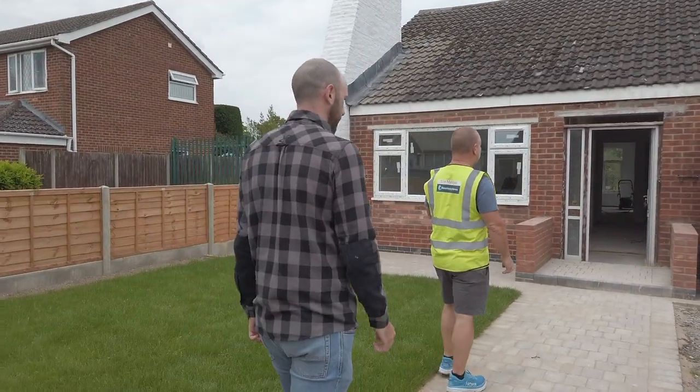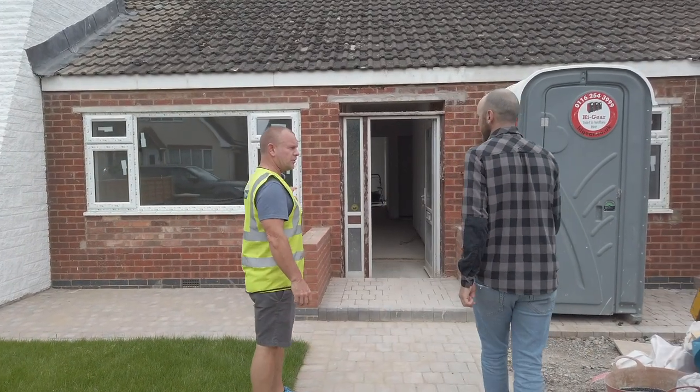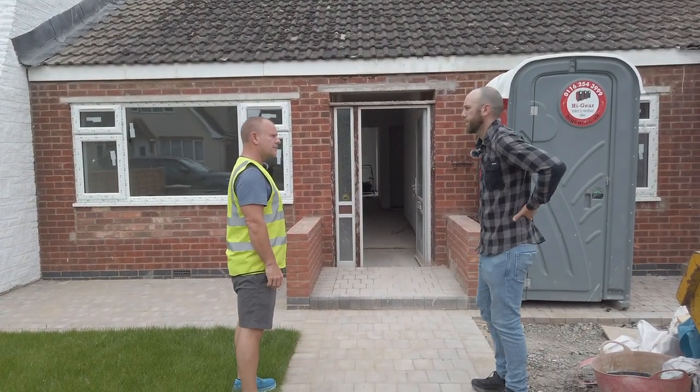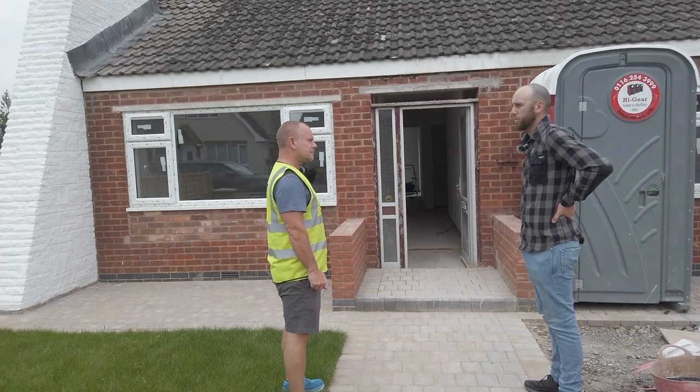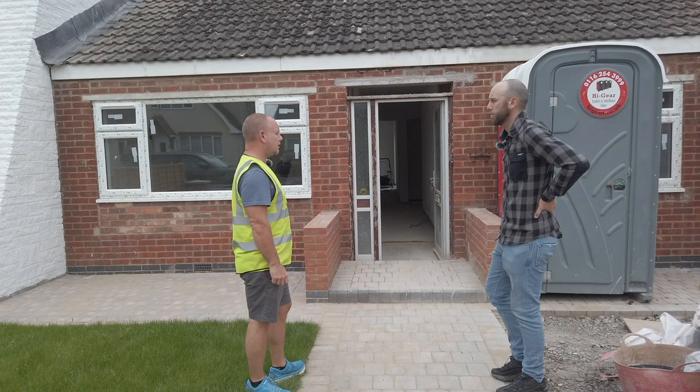Okay, and with the oak frame, is that like a kit or is that bespoke? It's a bespoke oak porch, yeah. We've got a lock up at a local farm, and the guys there work with oak all the time. Okay, great.